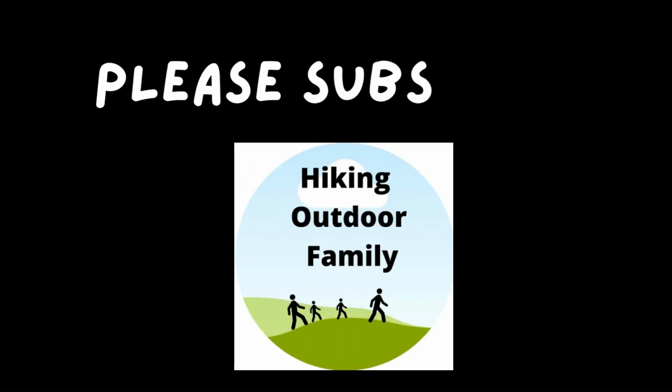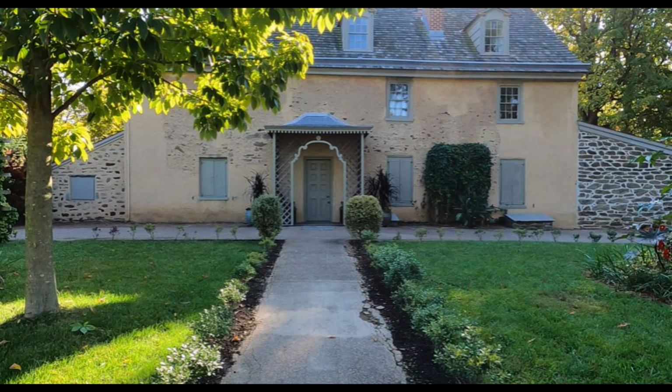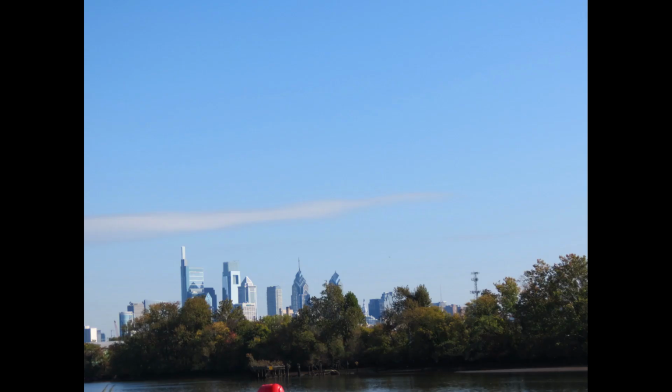We really liked Bartram Gardens. The botanical gardens were really cool to see, the historic buildings. This trail down by the Schuylkill River was fantastic. So we highly recommend if you're in Philadelphia that you check out these beautiful gardens and this awesome park.